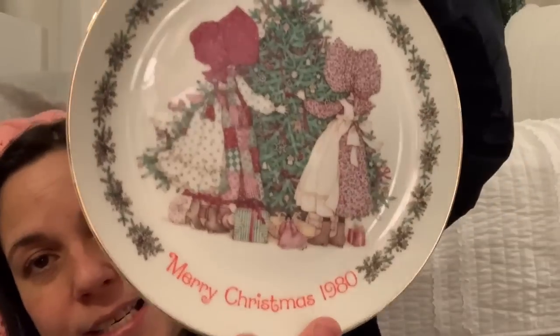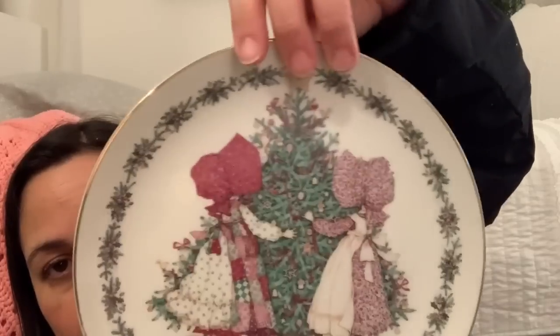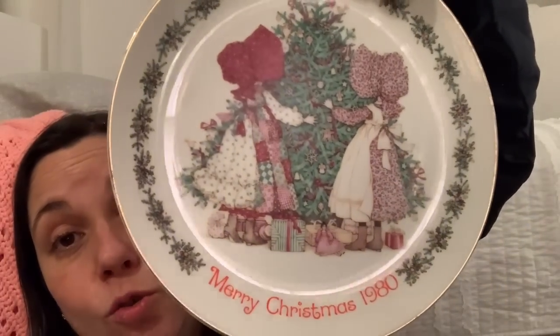Oh my gosh. This is beautiful. Christmas 1980. So cute. And I don't know if the colors are coming across well on camera, but it's almost more like burgundies and pinks than red. It's gorgeous. It'll be beautiful. I'll probably put it in this room at Christmas time. Really pretty. Dee, thank you. You definitely spoil me. Thank you so much. Thank you, really.